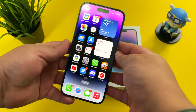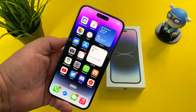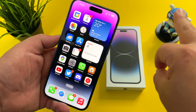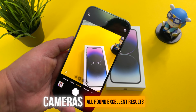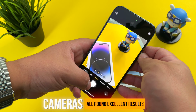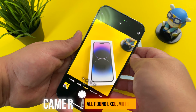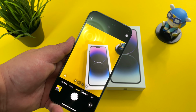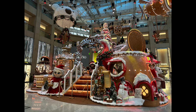But there's one big redeeming quality of the iPhone 14 Pro Max, and that is my top 5 and most important favorite thing about this phone: the cameras. You knew it, guys. The cameras on this device have been excellent. Super fast shutter speeds. And I tell you, the big difference here is now that included larger sensor here on the 14 Pro Max. It makes a huge difference.